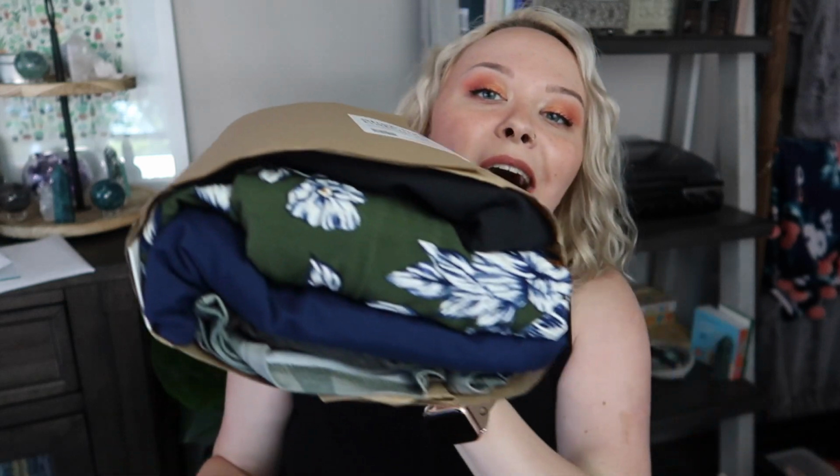My box is very heavy this month, which is fun. We've got my prepaid mailer envelope right here, so we'll move that off to the side. And then I also have my pricing guide and my style guide with a note from my stylist in that envelope, so we'll put that off to the side. And then we've got all of my clothes.